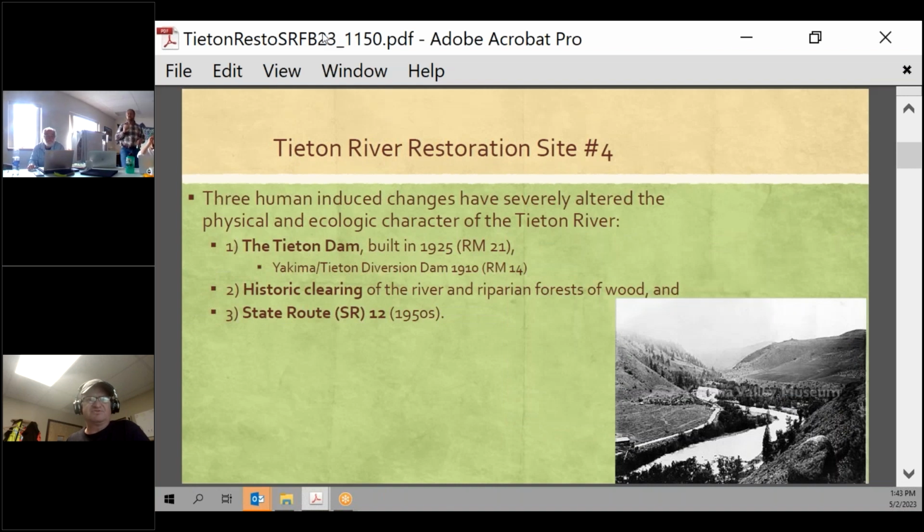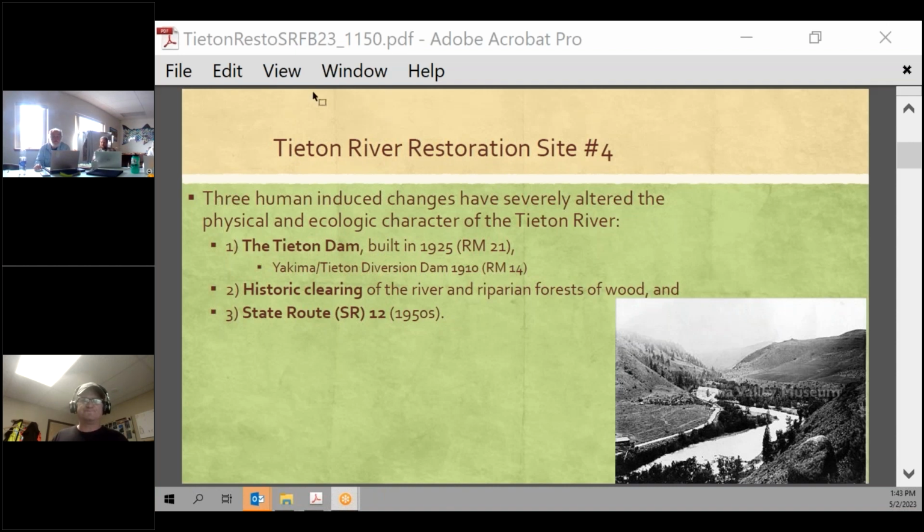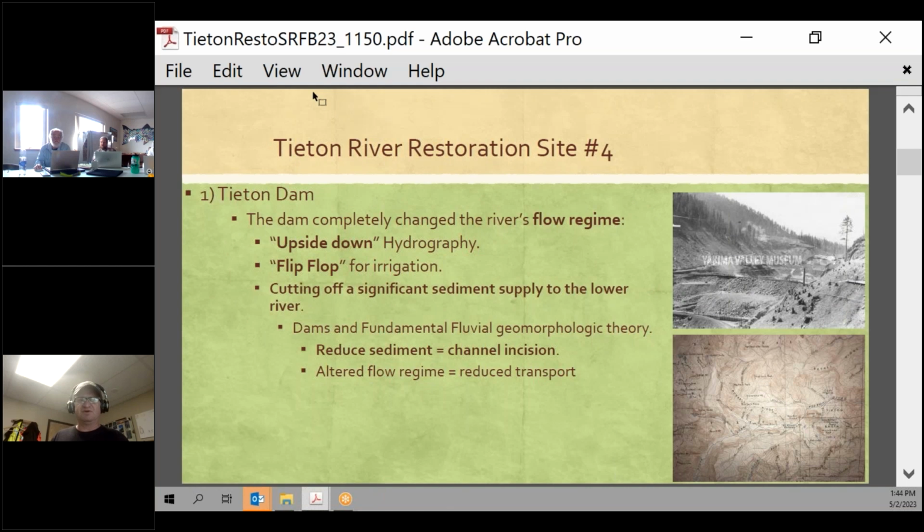So Tieton River, downstream of the Tieton Dam, built in 1925. YTID diversion in 1910. Historic land clearing, riparian forest clearing, and the construction of SR-12 in the 1950s. Next slide, please. This all contributed to negatively impacting the habitat in the Tieton. Obviously, dams don't do good things to rivers. We have upside down hydrology with the flip-flop, high flows in the late summer, and the dam cuts off a significant amount of sediment, and reduced sediment creates channel incision and altered flow regimes and reduced transport. Next slide, please.